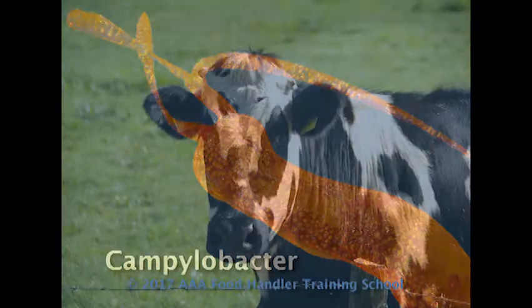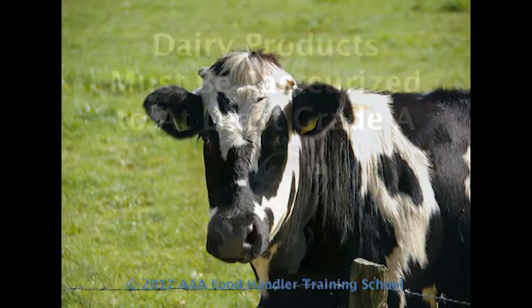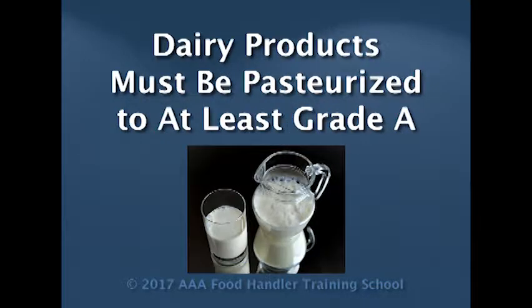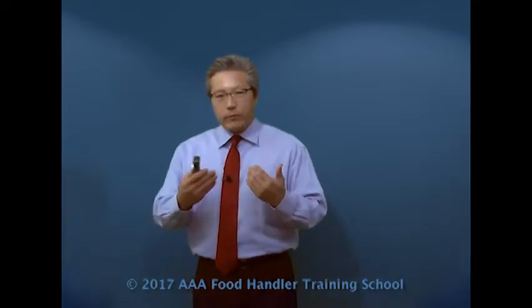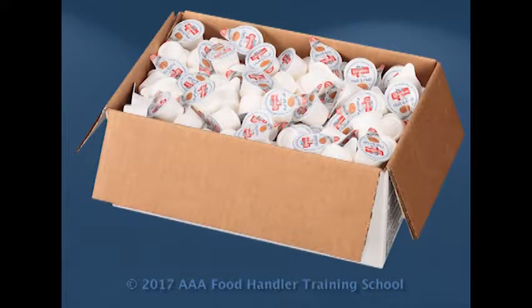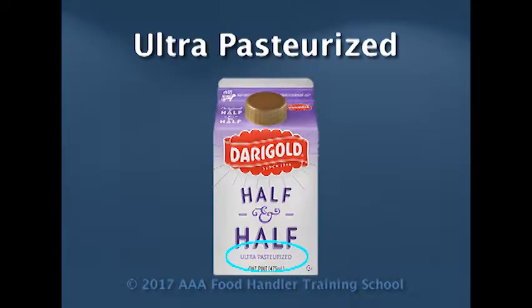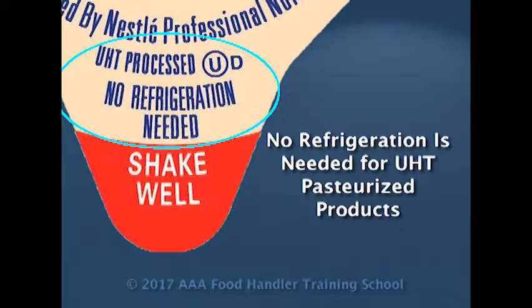Campylobacter is a problem in dairy products. It again is a bacteria that cows do carry. Dairy products must all be pasteurized to grade A or better requirement. Now when we receive dairy products, typically milk, half and half, the creamers for the coffee, cheeses, they're all required to be grade A pasteurized. However, in addition to this grade A pasteurization, we also have ultra pasteurized, and then we have a UHT pasteurization.